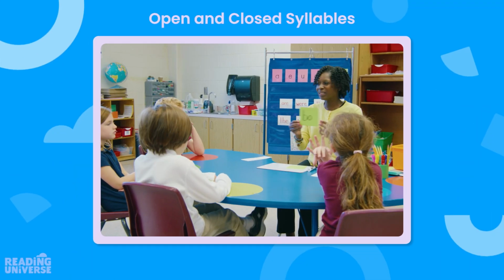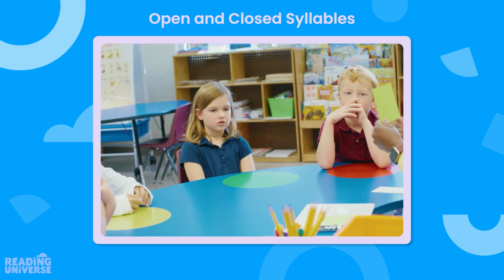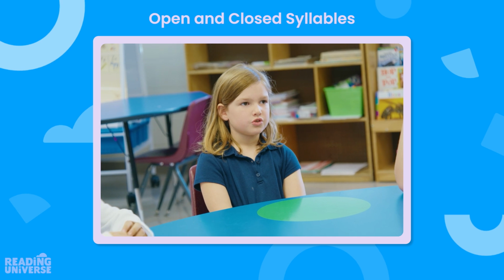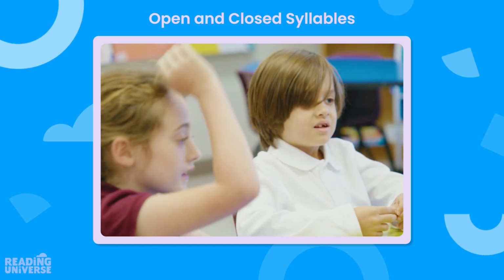Open or closed syllables? Open. Open. So if it's open, Georgia, what's the sound of our vowel? O. Oh, now let's read our syllable together. It is? Bow. What is it? Bow.